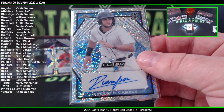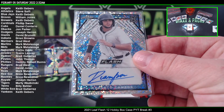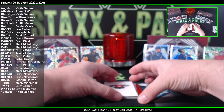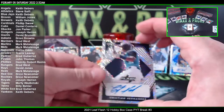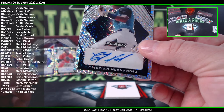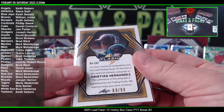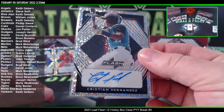Stacked on color here. Tigers with a hit. It's going to be Marty. Oh, here's a cool one. Christian Hernandez at the Cubs. Cubs going to Daniel C. Another numbered out of 99. 68 of 99. Christian Hernandez, Cubbies.